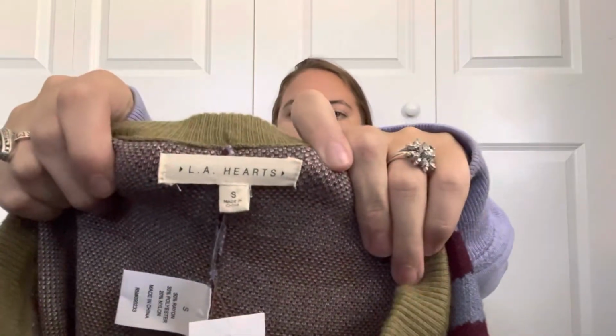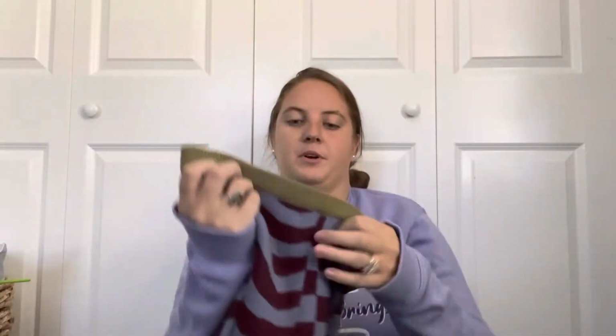And this was also more of a style-based one. This is from PacSun, and it's new with tags. The brand itself is LA Hearts, but it's this pair of knit flare, super printed patchwork pants. I just thought they were so fun, and this kind of crazy check and waves and florals is super in right now. I paid $6 for these. They were listed at $12, I believe.